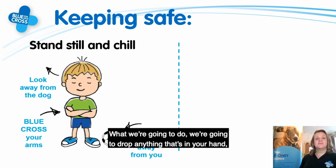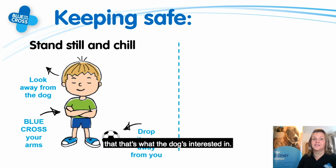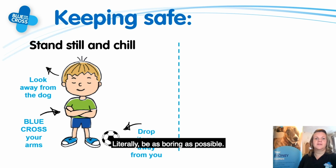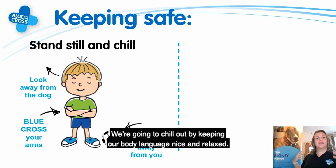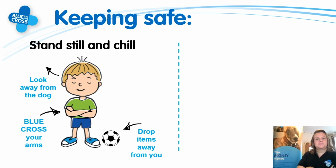And the best way to do that is to be as boring as possible. So what we're going to do, we're going to drop anything that's in your hand, because especially if you've got food in your hand, that's what the dog's interested in. So you're going to drop anything in your hand and you're going to stand still and chill. So literally be as boring as possible. And we're going to chill out by keeping our body language nice and relaxed. We're just going to fold our arms in front of us.